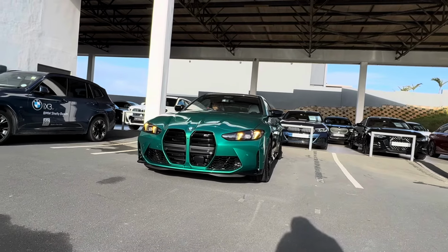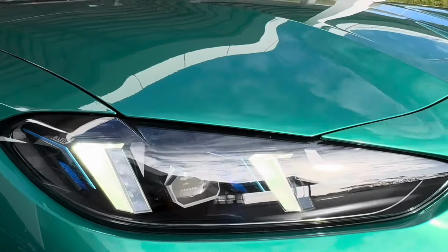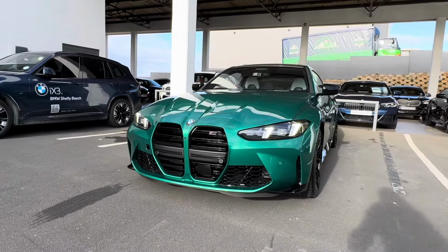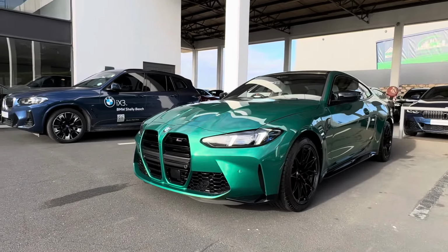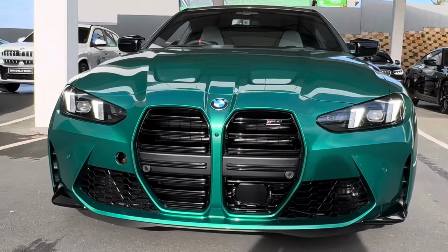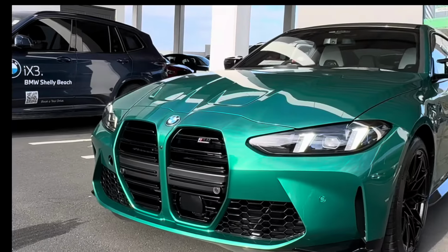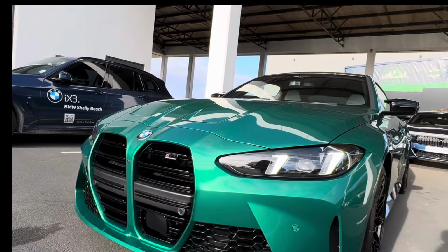On the front, you get matrix LED headlamps with city light function. The city light function means, in simple words, it focuses only on the road. These advanced headlights are very bright at night. Their design enhances the car's aggressive look. Bumper spoiler at the bottom and air ducts on each side of the bumper. What do you say about the updated front end of this M4? Believe me or not, M4 is my favorite sports car from day one.